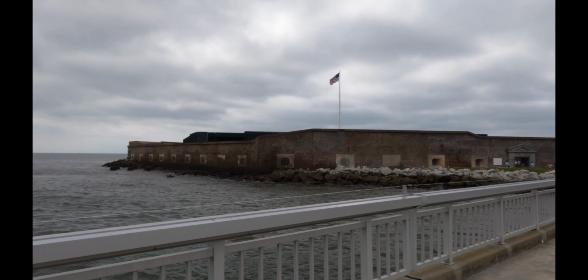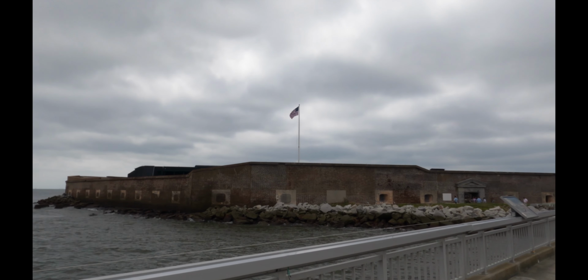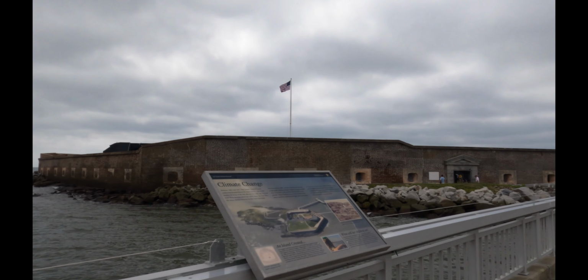Again, like the ranger said on the way over, that red line up there on the flagpole, hope you can see it now, is the original height of the walls before it got destroyed.